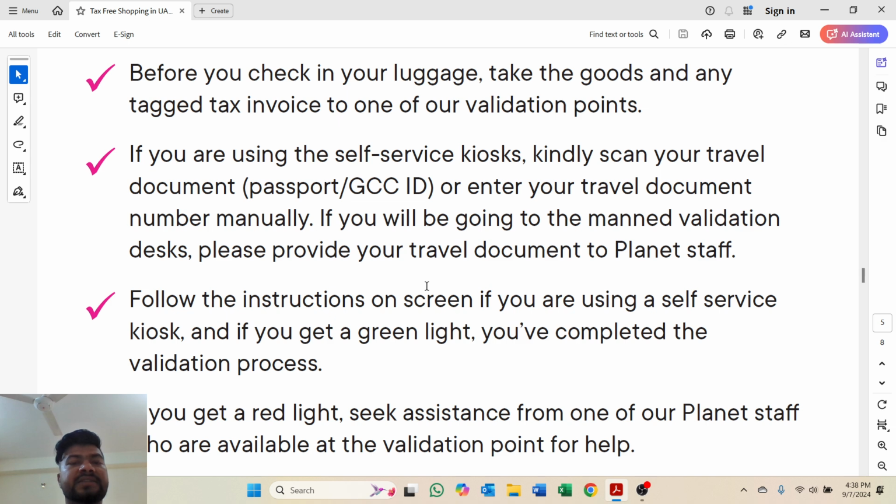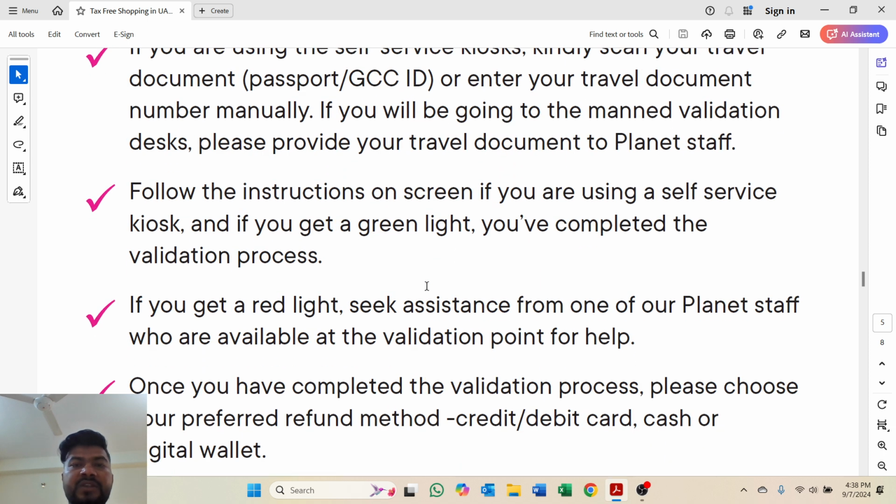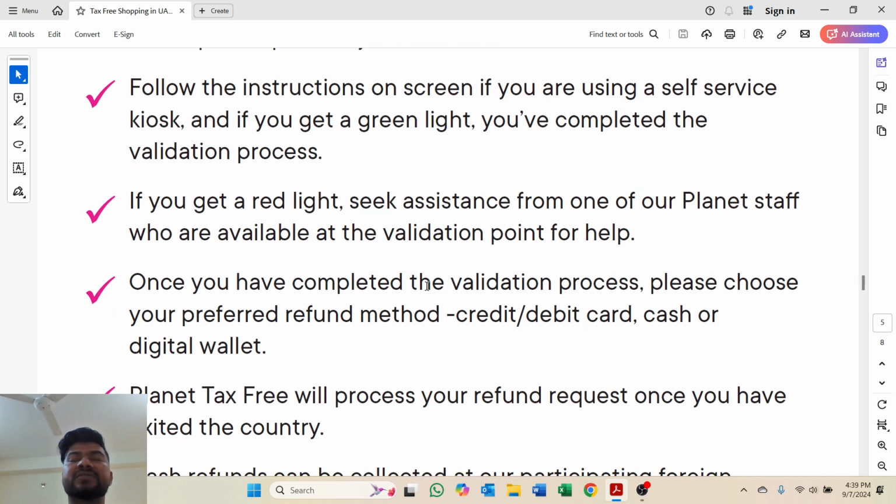If you are using self service, you have to scan your travel document like passport or national ID, or enter your travel document number manually. And if you are going to a manned validation desk, you have to provide your travel documentation to the Planet staff. When you are doing it yourself, you have to follow the instructions on the screen. If you get a green light, it is assumed that you have completed the validation process. If it is a red light, you seek assistance from any one of the Planet staff who are available at the validation point to help.